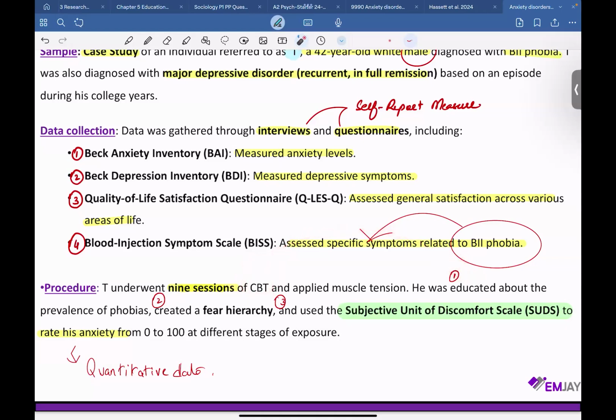You'd have to make them familiar with cognitive behavioral therapy. For you to be able to do that, you'd have to make them familiar with the cognitive explanation that helps us understand why individuals develop phobias in the first place. So he was educated about the prevalence of phobia. Number two, created a fear hierarchy. And we've spoken about this fear hierarchy a couple of minutes ago.